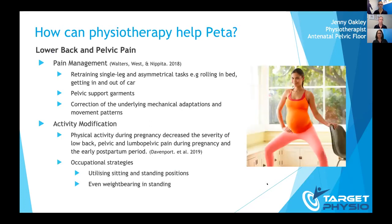So how can physiotherapy help Peta? Well, we can help manage her lower back and pelvic pain. So retraining the tasks that she experiences discomfort with. We can also use some pelvic support garments if necessary as well, and also correct any of the underlying mechanical adaptations and movement patterns with an exercise program.